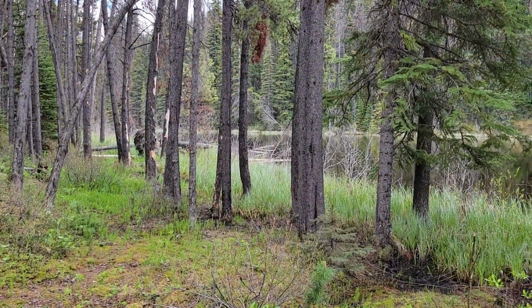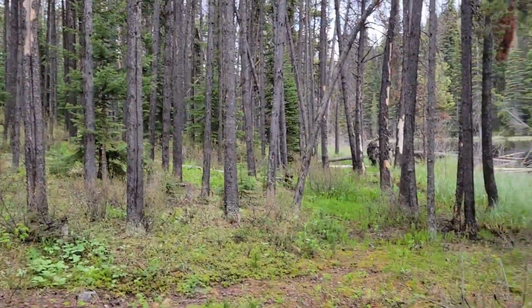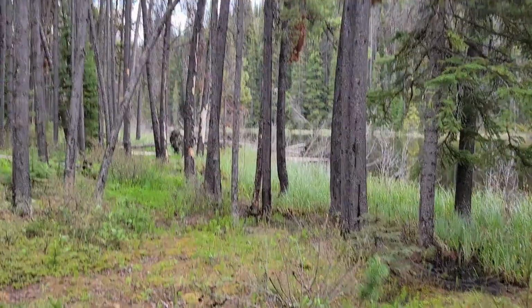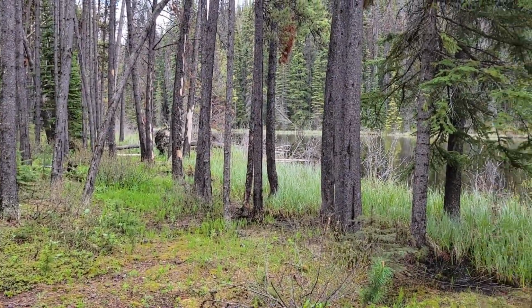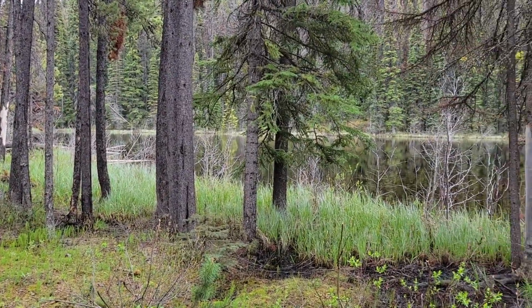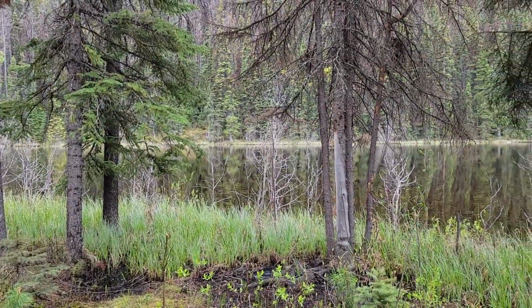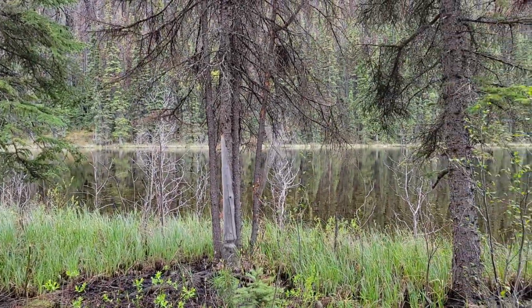Okay, so right behind me, just up there, is where we are eating food. This is our view while we're eating. Look at this. Look at this view. Look at this lake.